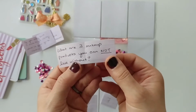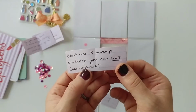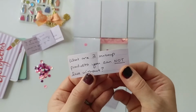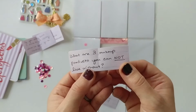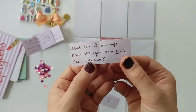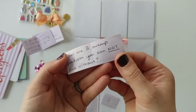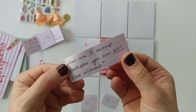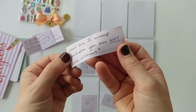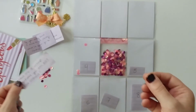And then for my third product, I would say, let's see. Yeah, I would say I need a translucent setting powder for underneath the eye. So then all of that product underneath the eye doesn't move. Yeah. So the Laura Mercier setting powder is probably the best because you can use that around your nose and everything like that too. Yeah, there's probably a lot of other products I can't live without, but those are three.